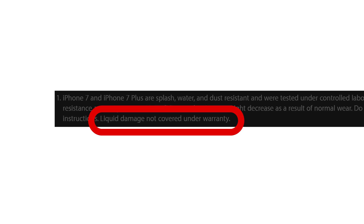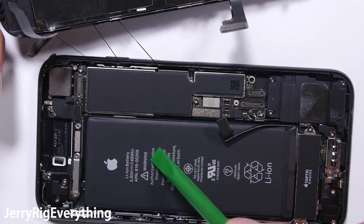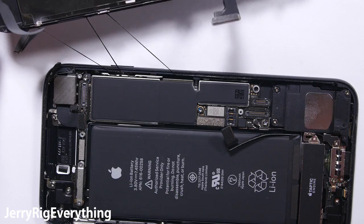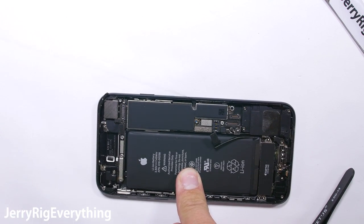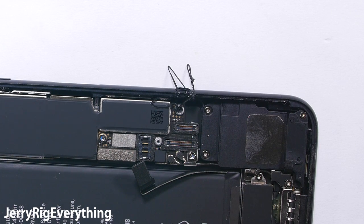There aren't many ingress points for water on the iPhone 7, especially since Apple got rid of that headphone jack. Apple saved a significant amount of money by removing that hole and not having to waterproof it. I'll be talking more in depth about that headphone jack in a future video, so buckle up for that. Let's start with the biggest hole in this phone.